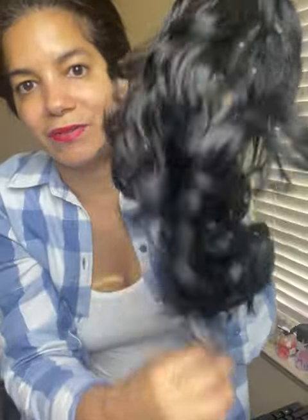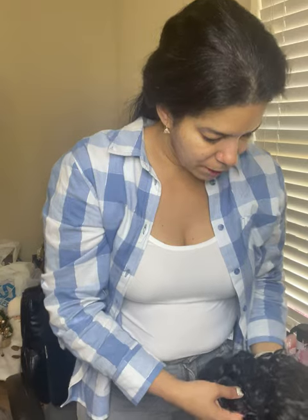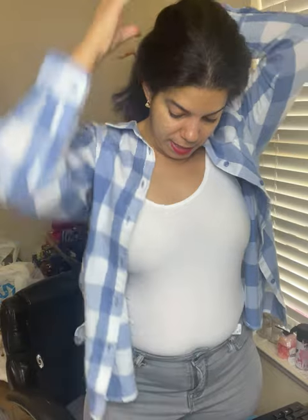So I actually ordered my color, and this is like a black color, but mine is between black and brown, so no one's gonna notice the difference. Like yesterday, I was Morticia Addams, and no one noticed the difference at all. So this is actually, you're gonna clip it. I'm gonna try to do this.